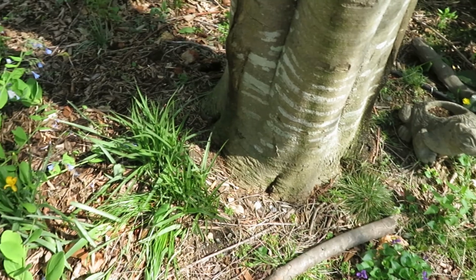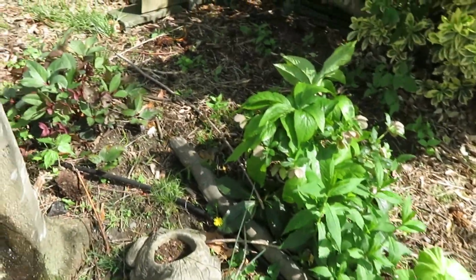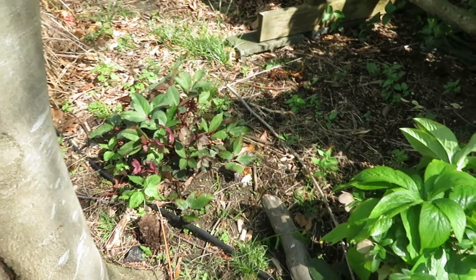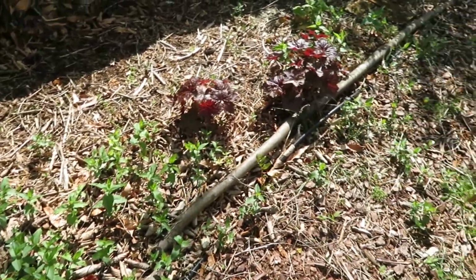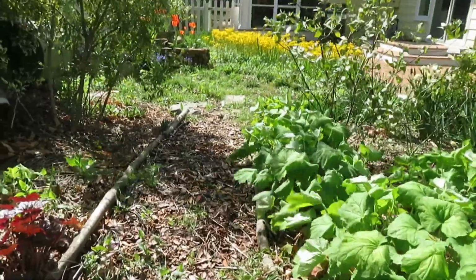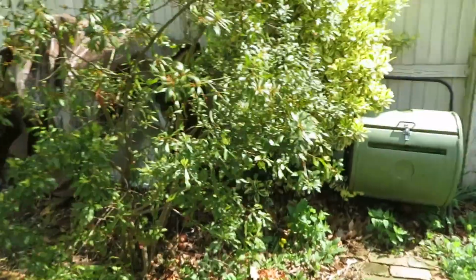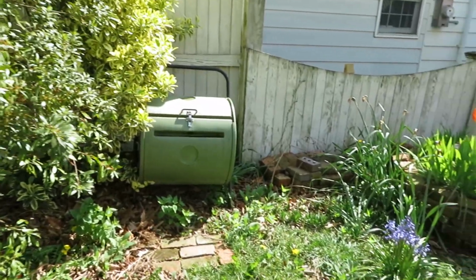Under the yellowwood tree, spiderwort are coming up, and the hellebores, given to me by a friend, bloom beautifully starting in March. Along the edge of this path are purple coral bells and mountain mint that's just starting to come up. At the end of the path, I'm training a southern wax myrtle as a screen.